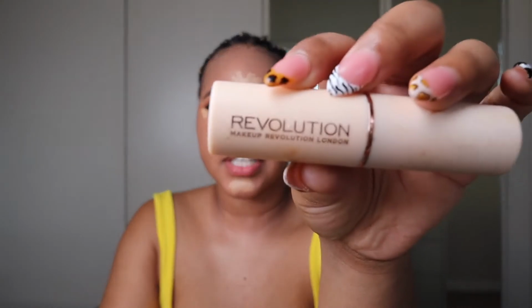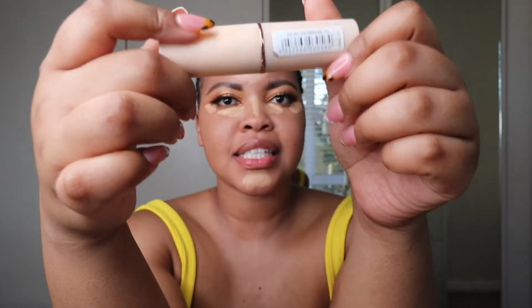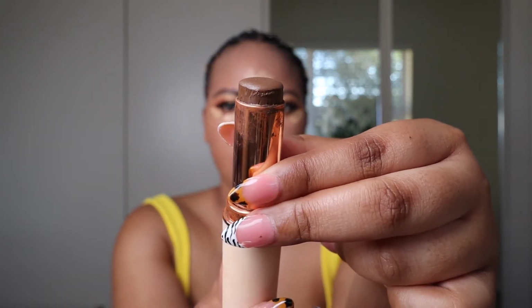So what I'm going to do is contour. To contour today, we will be using my also favorite currently, the Makeup Revolution. I think this is a foundation stick if I'm not mistaken, but that's the shade I'll be using, shade F15, and it looks like that. Honestly, gorgeous. So let's contour.